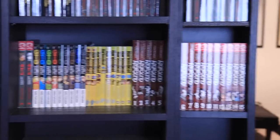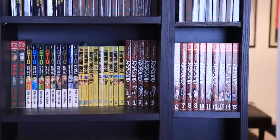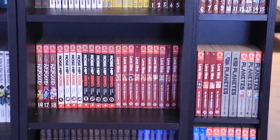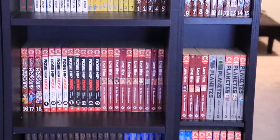Then next to that, we've got Harlem Beat, which was renamed. So it was called Harlem Beat first, when Tokyopop was still known as Minx, and then Tokyopop renamed, and then eventually they renamed the series from Harlem Beat to Rebound. And so those are the same series, and it concluded with 18 volumes of Rebound. And we've got Rosehip Rose and Rosehip Zero, both by the same creator as GTO.